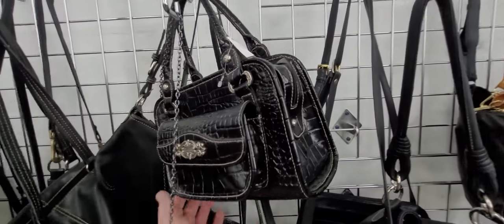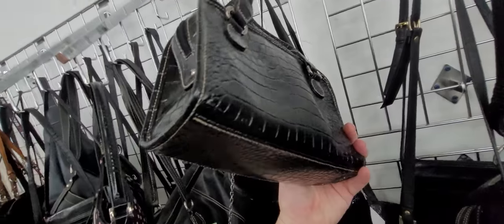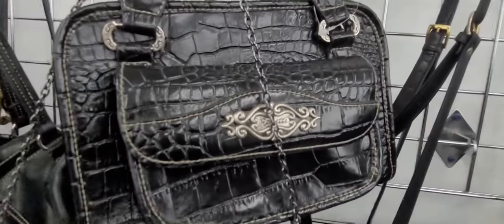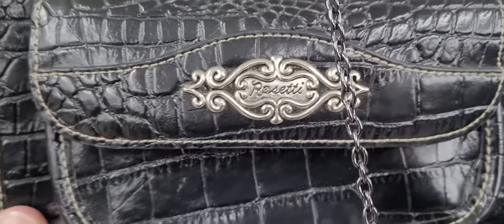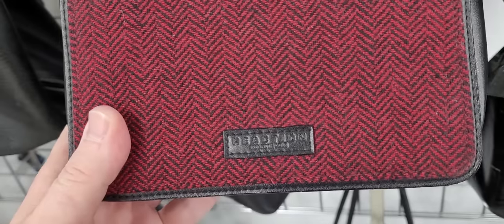And here we go again. Look at this little Rosetti. She comes in all kinds of shapes, sizes, colors, designs, hardware. Fool me. Kind of disturb my shopping experience.